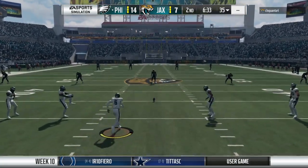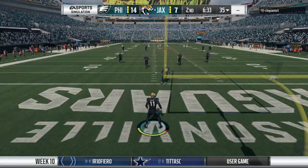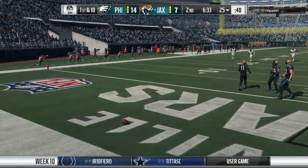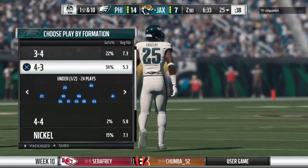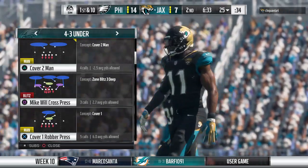So let's try this again. After the kick return TD, here's yet another kickoff. And out now comes Jacksonville as they get ready to go. And hoping to do better than they did their last possession when they punted the football.